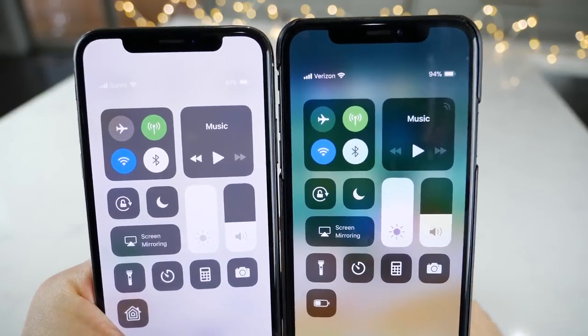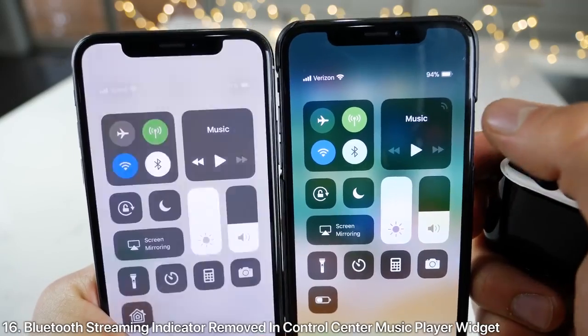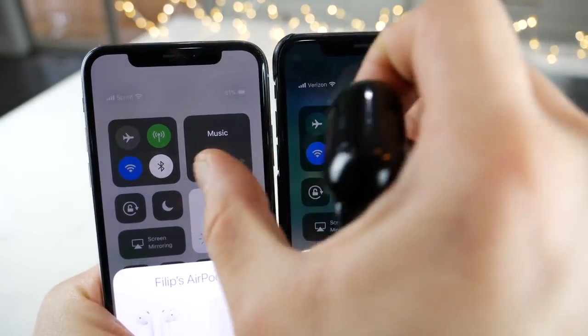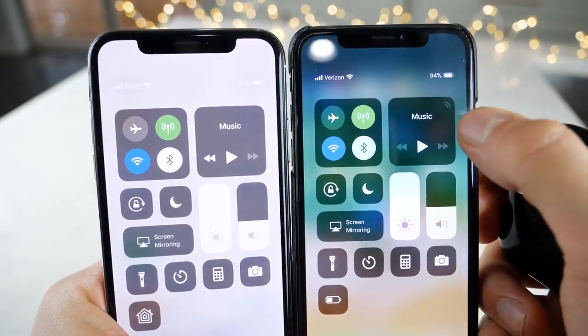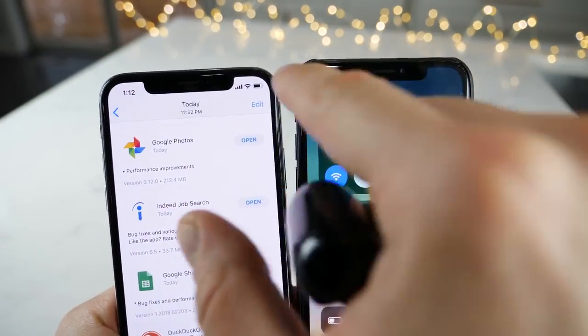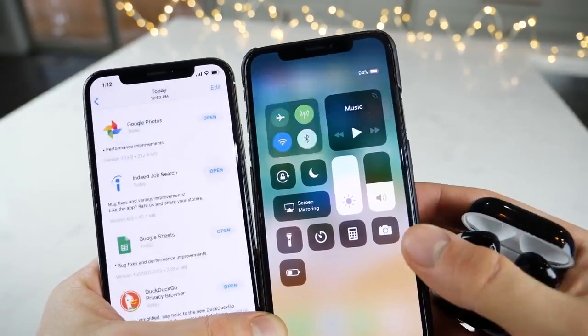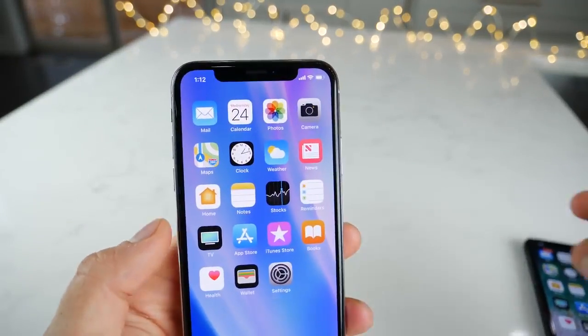Now, I really don't know why Apple would remove this, but they actually got rid of the little Bluetooth indicator in the Now Playing Music widget in the control center. As you can see, that little one right there that just ebbs blue, it's gone. Like, you can't see it at all anymore, so you don't know when you have Bluetooth connected right away. But they did replace it with something else.